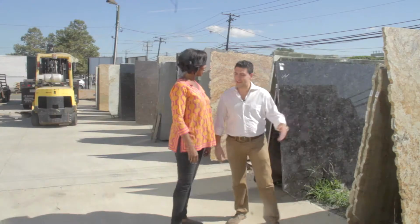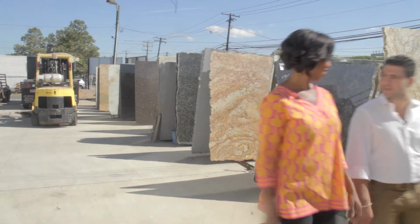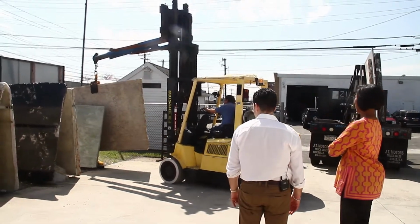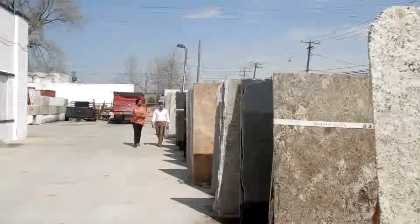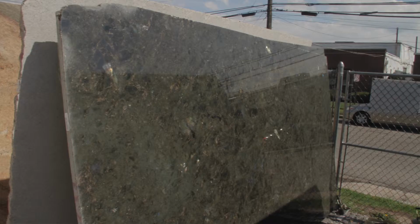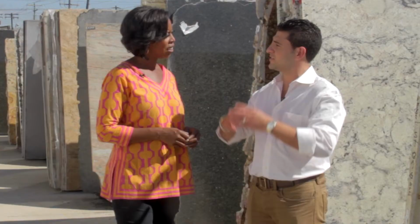Frank! Kathy! So this is your stone yard! Let me show you around and tell you how it all starts. So Kathy, this is the yard. This yard is open to the general public. Would you suggest they come to a yard like this, touch, feel, and see their particular stone? Absolutely, Kathy, because it's very important to see everything together and know what you're going to end up with.